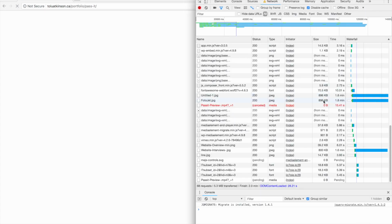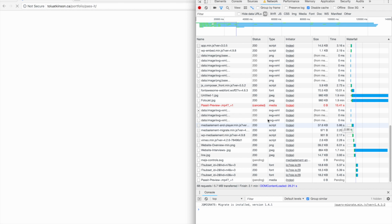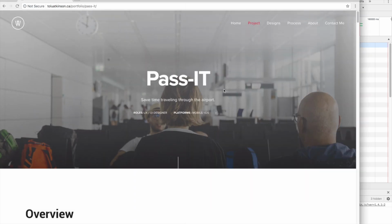You could probably even look into downscaling these images or making them smaller in some ways, just ways to improve the load time here. I see here, you even have a failed request. There's some video file that just didn't have a good day and it's not coming. So again, all of this impacts your load time. I see we're up to, what is this? 140 seconds. Okay. All right, we're finally done.